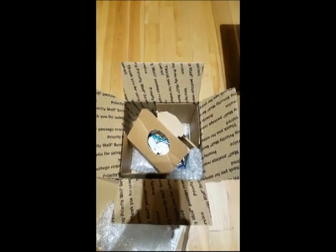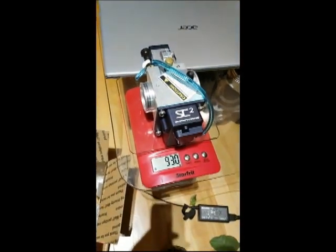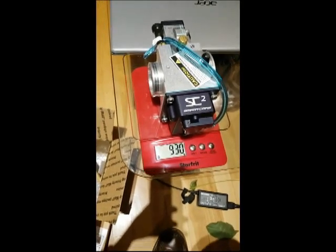cost me $699 plus the customs, 149 Canadian dollars for that one. So $699 plus $65 US dollars and 149 Canadian dollars for the customs. So it's very expensive. I hope it's worth it.